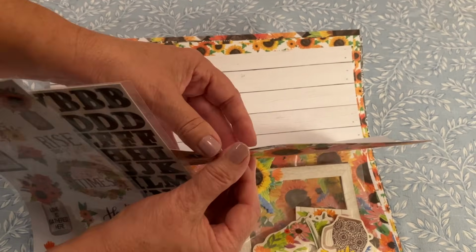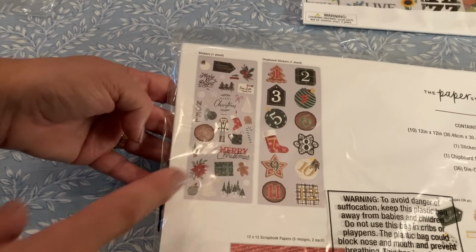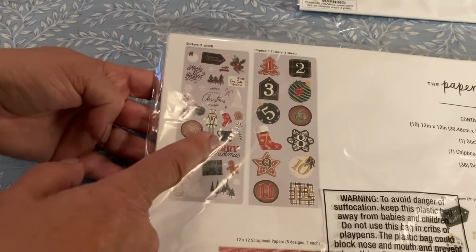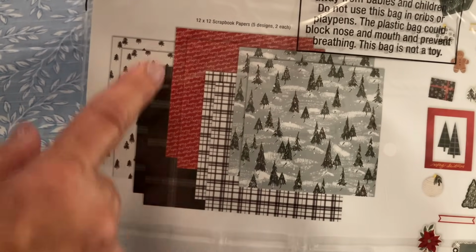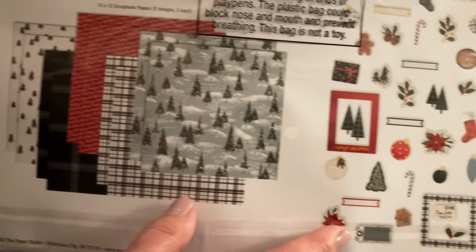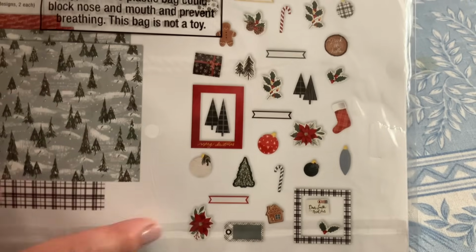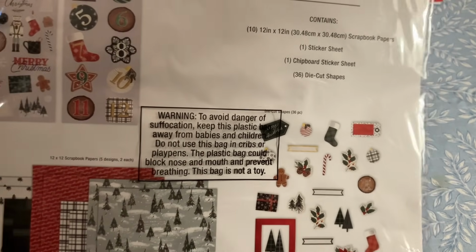And I will decorate the pages with these as well. The Christmas one is the same. You got a sticker sheet, a chipboard sticker sheet. We have 10 pages of gorgeous seasonal paper I can cut and use. And then we also have 36 die cut shapes as well, all for the holiday season.